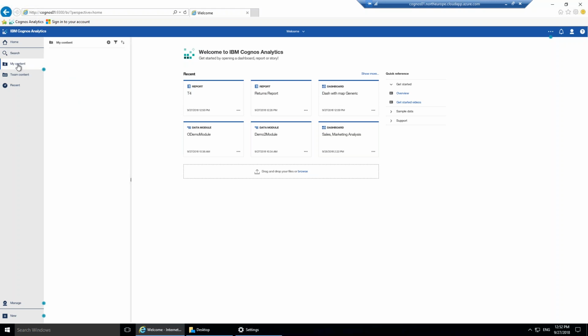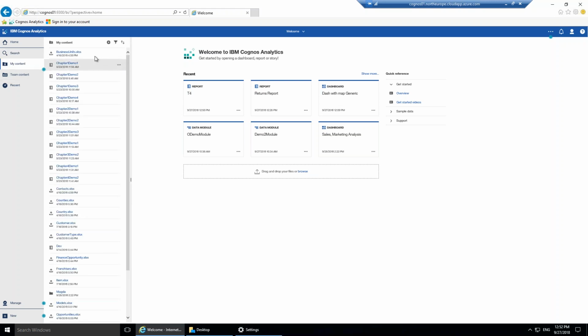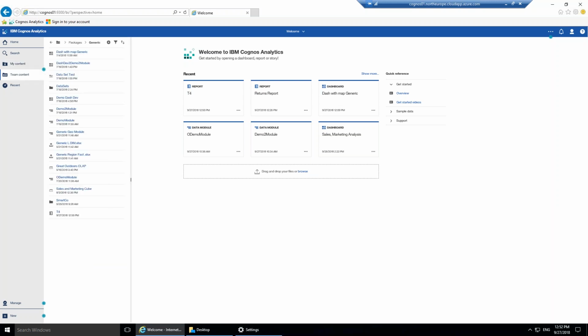Amount. My content then, as I mentioned earlier, holds all your own personal reports. If you're doing a little bit of development before you want to share it with anybody, you contain it there, and it's easy to move it from out here into, say, team content. Team content is very familiar to my folders, but again, it's a lot slicker. It looks a lot better than it did with previous Cognos 10 versions.